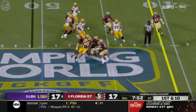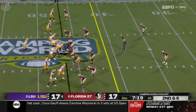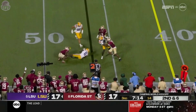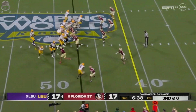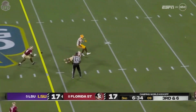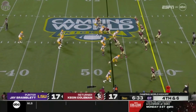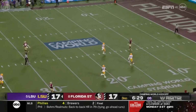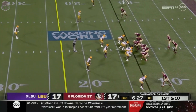Bradford picks his way for about 4 up the middle as they cross. Empty backfield, ball out quickly. Neighbors on the edge, but a very sure tackle. Daniels took a peek that way, and now delivers across the middle, in and out of the hands of Kyron Eastfield. Bramblett tries to pin them back. It's a very high punt, and Coleman comes up and makes the catch at the 17.